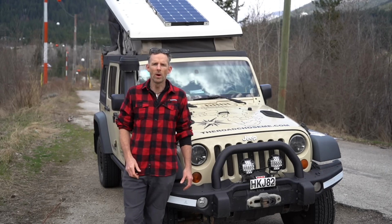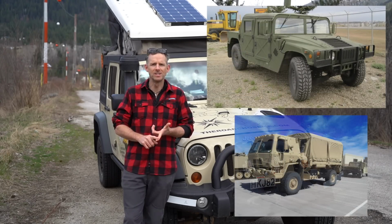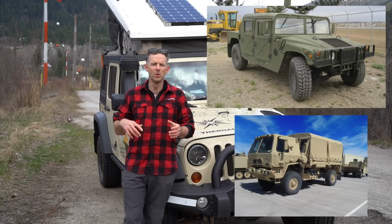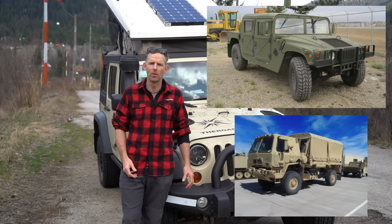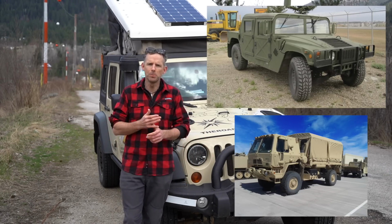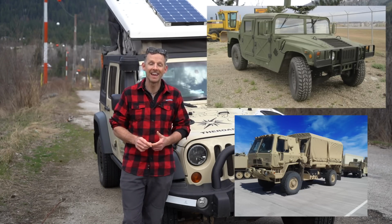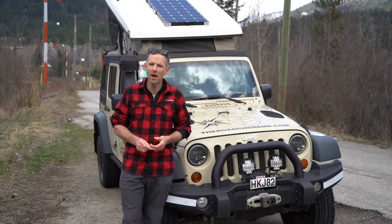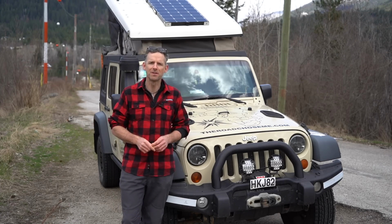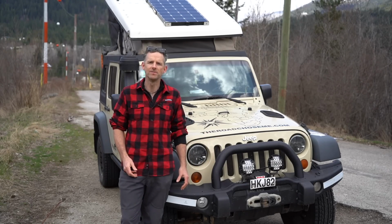Someone else suggested, what about a military surplus Hummer or even an LMTV, which is a light military transport vehicle. The Americans use them. They're pretty big trucks that you could build a camper on the back of. My answer to that is too big, too expensive, but more than that, do I want to drive a military surplus Hummer in places like Sudan or Nigeria? I don't think so. I don't know how that would go, but I'm not going to be the person to find out. So for global travel, no, those vehicles aren't a consideration.